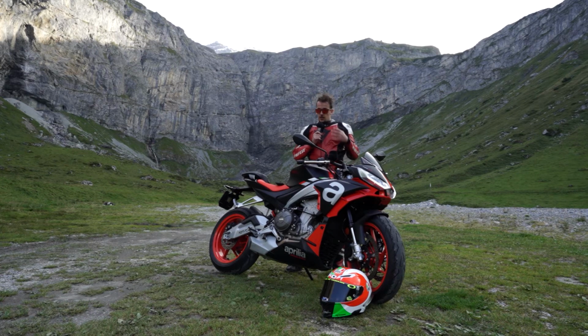The handling is, like I said again, very nice, very comfortable seating position, and the sound of the bike is also extremely good. I'm very happy with what they made of this engine and this bike.